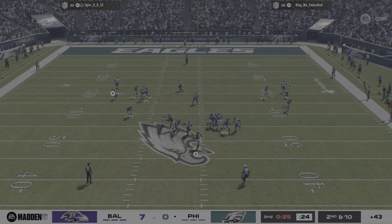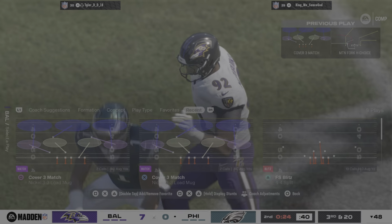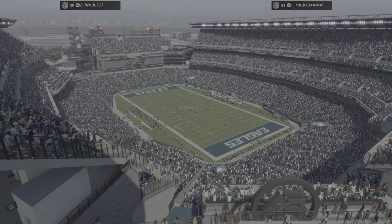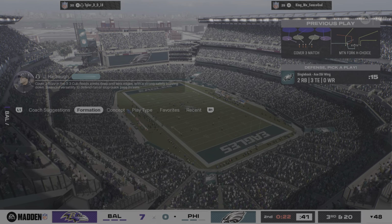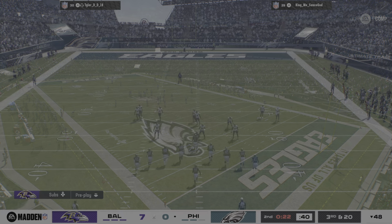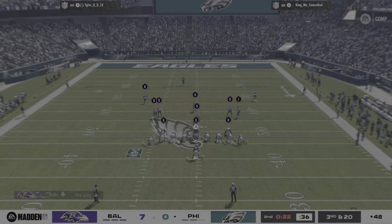Hurts trying to get on second down. Pocket isn't holding up. They're able to drop it. And this defense is going to try to hang on to that momentum, Brock, as they go for another stop on third down. Timeout taken by the Eagles. That's going to be their first. Not an enviable spot as they come up third and long.